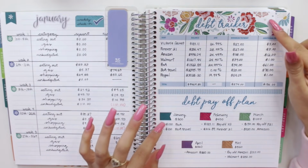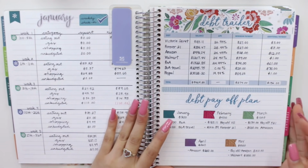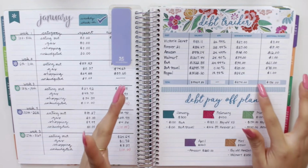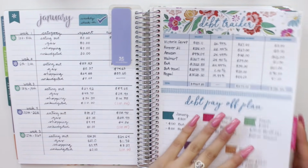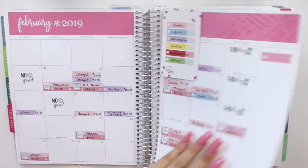Aside from that, the other stickers like these and these little page flags are from Erin Condren. So I'm going to be using exactly the same thing, but now of course I'm going to be using not the January color sticker, but the February color sticker. So this is the month that we're in right now, February.